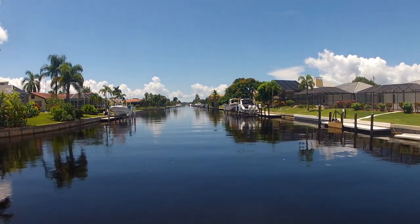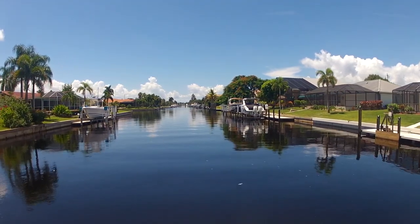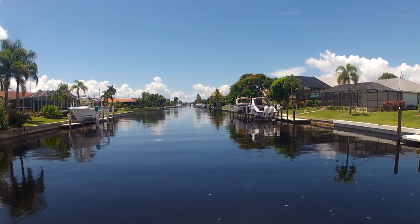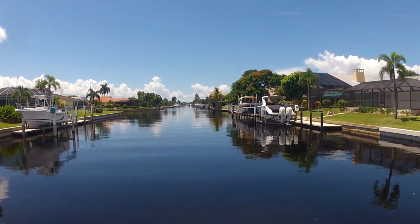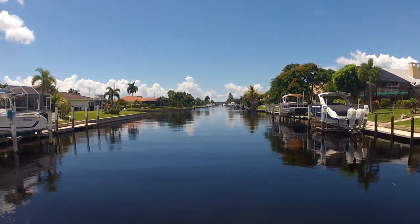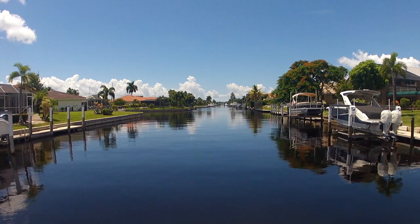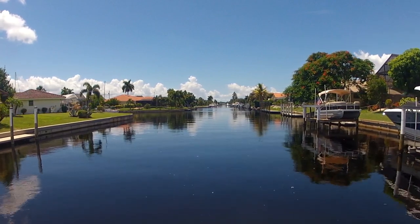Today's a hot day in July 2019. Probably about 90, 92 degrees out. Feels more like 100. If you look off in the distance, you can see the clouds start to build. That's the typical afternoon sea breeze we get here. Right now it's pretty calm. If you look at the seawalls, it's probably between mid-tide and high tide, more towards the high tide side.